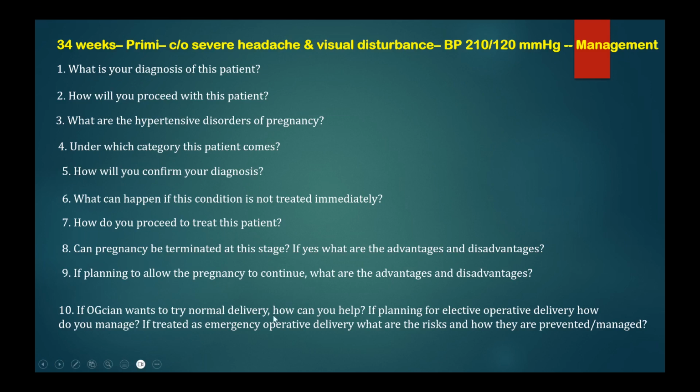Okay. So how can you help at this stage? By giving labor analgesia. You block the pain by giving labor analgesia. Okay, that's as simple as that. Very, very logical, simple questions. It is not a major complicated question at all. So your role in a normal vaginal delivery is providing the best possible labor analgesia so that the mother does not feel the uterine contraction pain, which can worsen the hypertension or increase the BP, and again revert back to the original high BP state. Okay, so that is the answer for this particular thing.